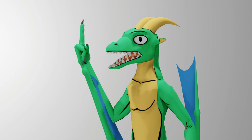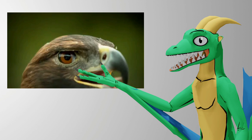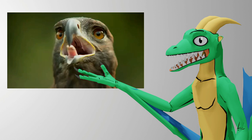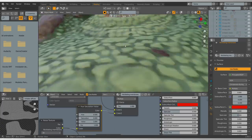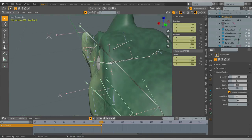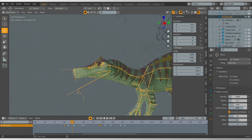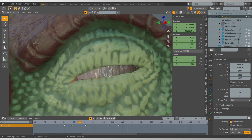Last eye-related thing was this. Since I wanted to make that third eyelid that all birds and reptiles that can blink have, I duplicated a half sphere from the eye, made it grey, and added a noise texture to make it wavy. I personally think it looked awesome.